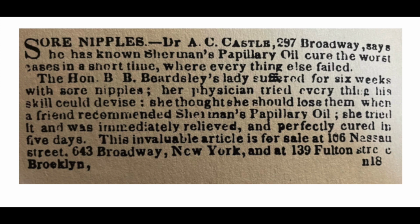They go on to basically do a problem agitation solution construction here of saying this lady suffered for 6 weeks, right? That's the problem with sore nipples. Agitation. Her physician tried everything his skill could devise, right? Even more extreme agitation. She thought she should lose her nipples, when solution, a friend recommended Sherman's papillary oil. She tried it and was immediately relieved and perfectly cured in 5 days.